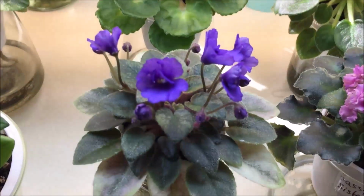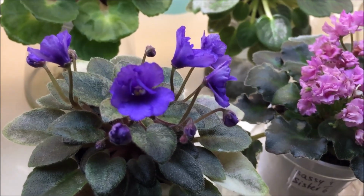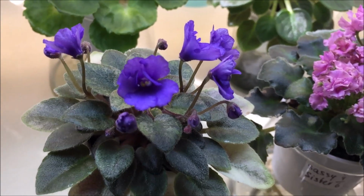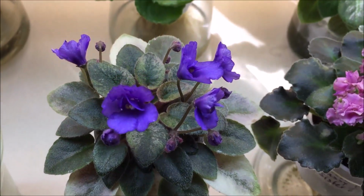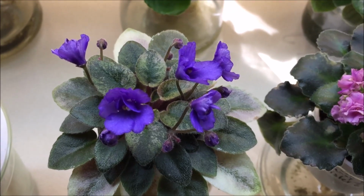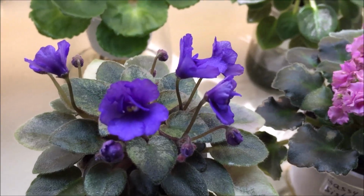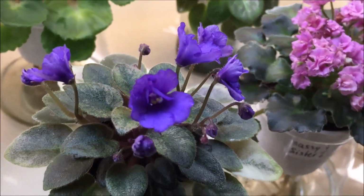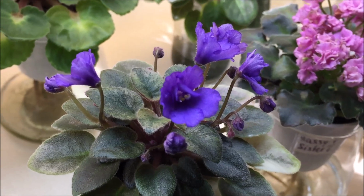Here is a miniature variety with bell-shaped dark blue blooms and variegated rosette, and it's a NOID, meaning that this violet has no ID. I don't know who the author is, or I don't know its name. I just keep it in my collection for its beauty.